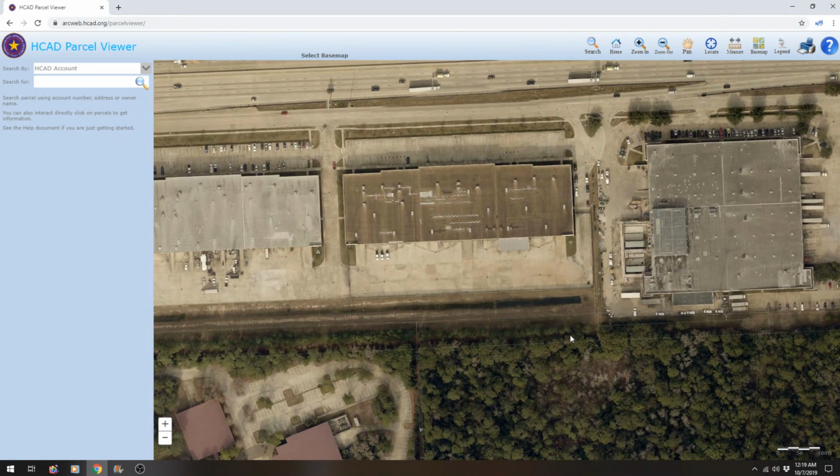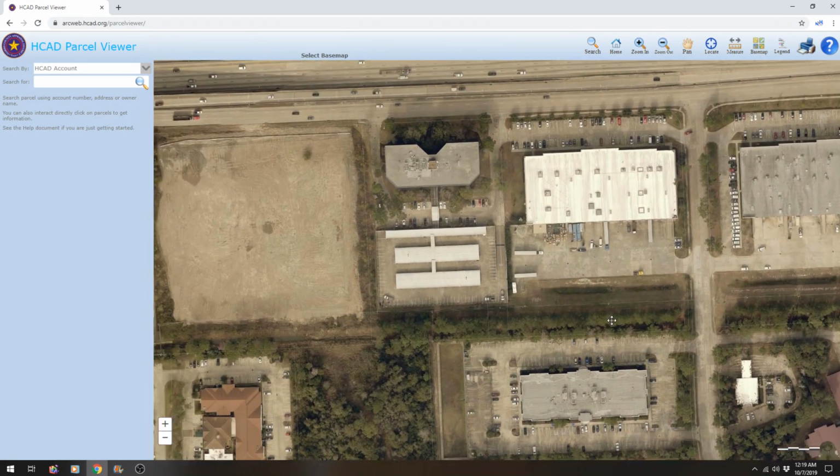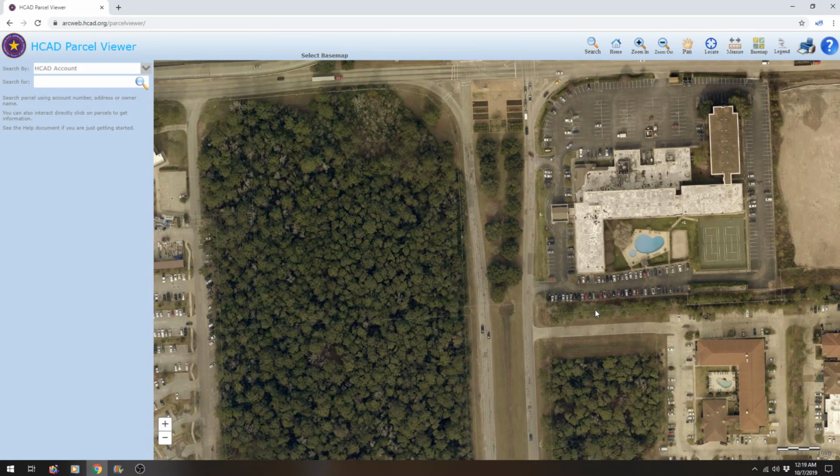Sometimes it'd be a good idea just to sit down and play with the GIS survey apps, and look at everything so that you understand how it works.